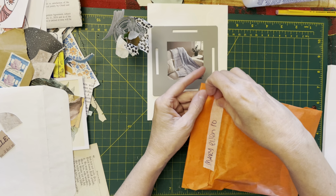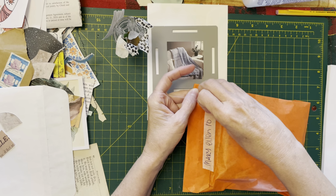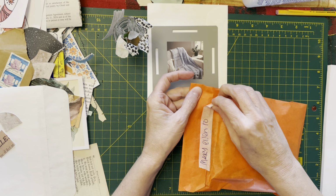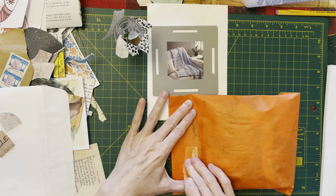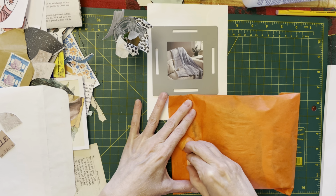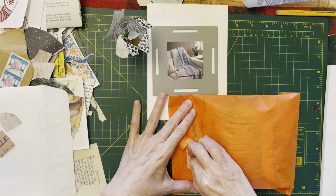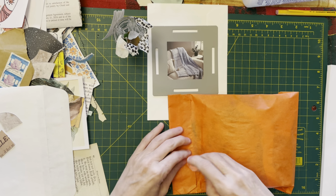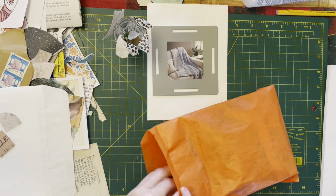Okay, and this is from Cindy. We got another gorgeous orange bag, which we are totally going to make into another folio. Come on, you can do it. Here we are. Okay, let's see what is in here.